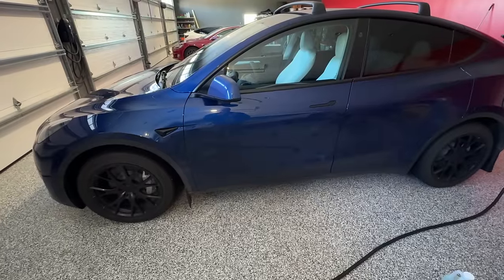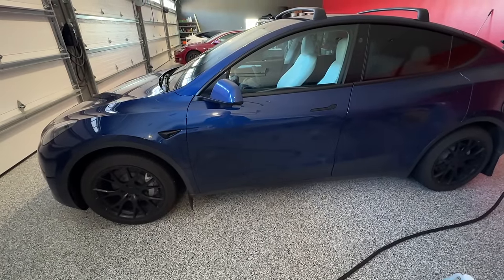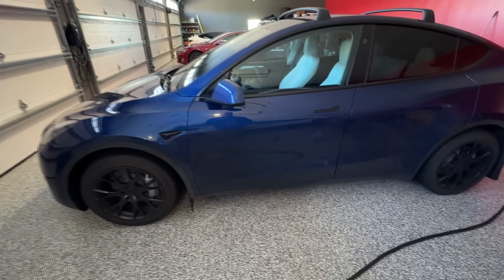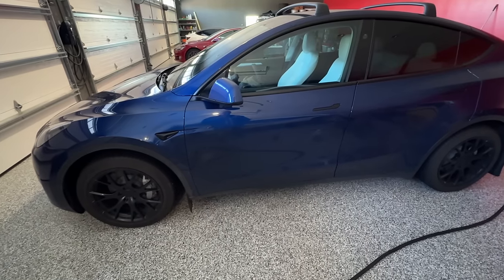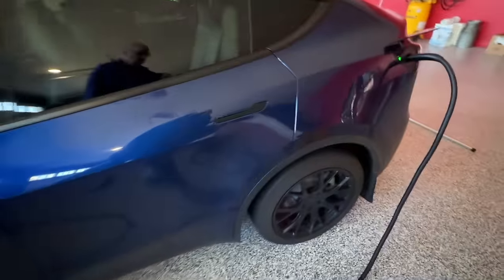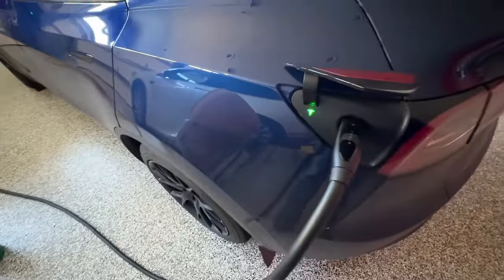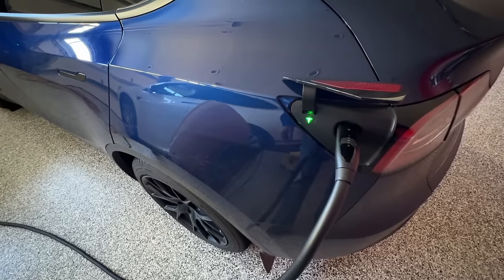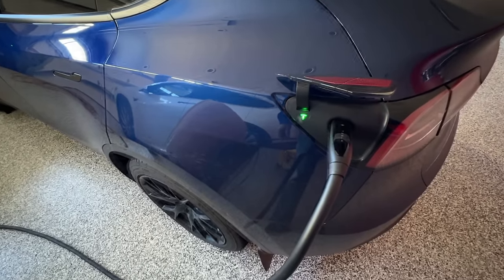Hello and good morning. Yes, you're looking at my 2023 version 4 Model Y. It just got the version 12 full self-driving update this evening, and I installed it this morning. I'm headed out to a bunch of stuff 40 miles north of me, and then several other stops on the way. Let's go.